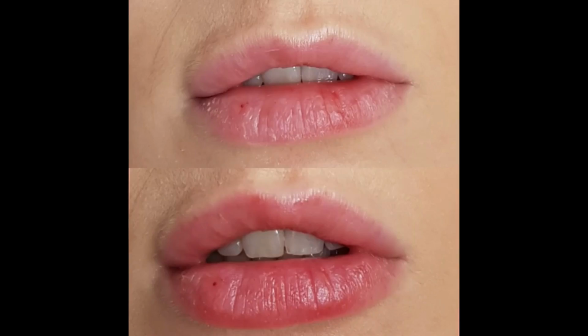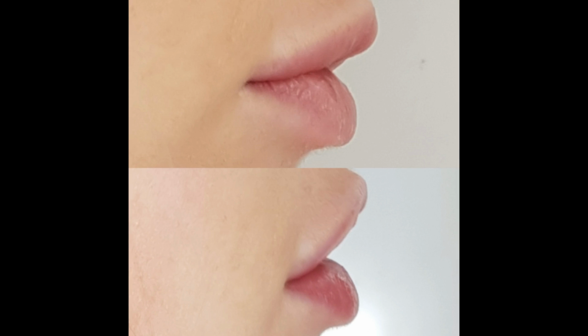Just having a look. Yeah, I actually feel like, obviously without the bruising, I've just had a, I don't know, a 0.5 mil top up. Like, I actually genuinely believe that this product has worked. I really, really like it. So I will post some before and afters now. And you can see what a difference this product has actually made.